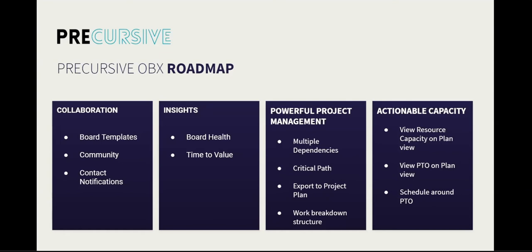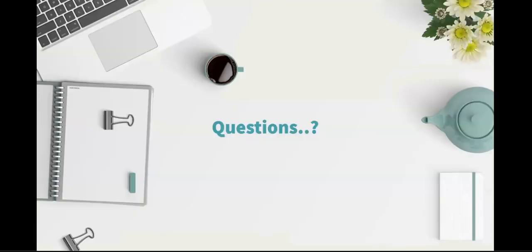So when you're working on a project, you should be able to see the availability of your team and take action then and there. Okay, so that's an overview of our roadmap over the next 6 months. Now over to some questions.